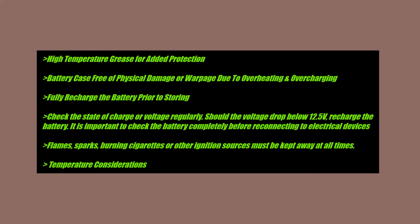Some people store their batteries for a long period of time in which they are unused, but it must be made sure that the battery is fully charged before storing it away, and must be checked regularly for the voltage level drop. If your battery voltage level drops below 12.5 volts, then it must be recharged. It is highly important that the battery is completely checked before connecting it back to the electrical devices.